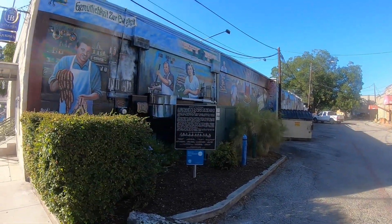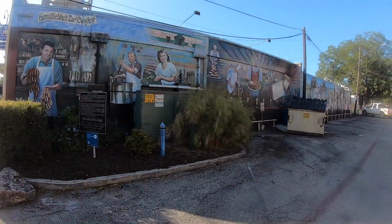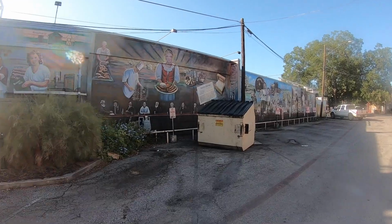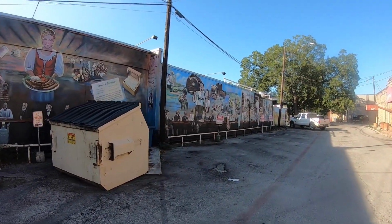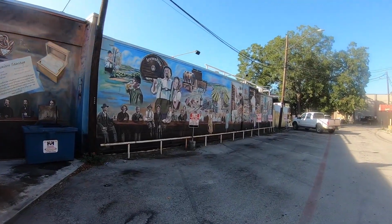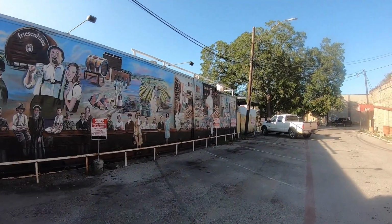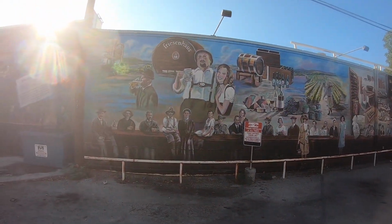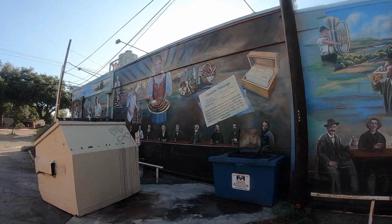All right, so back here it may just look like an alley, but there's a bunch of murals back here painted on the backside of Krause's, kind of displaying the German heritage, because New Braunfels was founded by German settlers back in the early to mid 1840s. Don't mind the dumpsters.